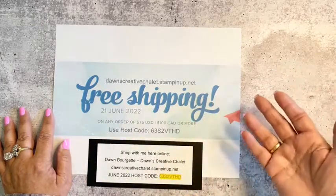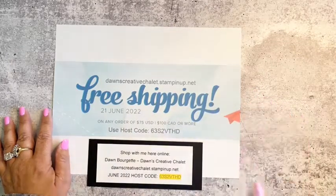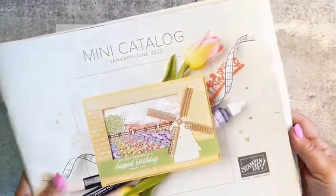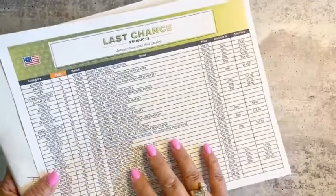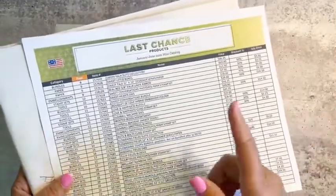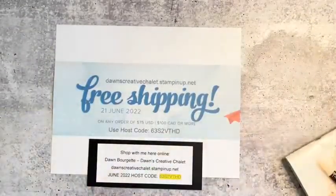Or maybe there's a couple bundles in our brand new annual catalog that you haven't gotten yet. You can even put clearance rack items in, or also, this catalog is expiring soon, the end of June. And we have the last chance list. If it's available for you, I know a lot of things have sold out, but there are a lot of things that are up to 50% off. And then on top of that, free shipping, you're saving a bit, right? That's what we call a savvy stamper shopper. We can justify this, you guys. I know we can.